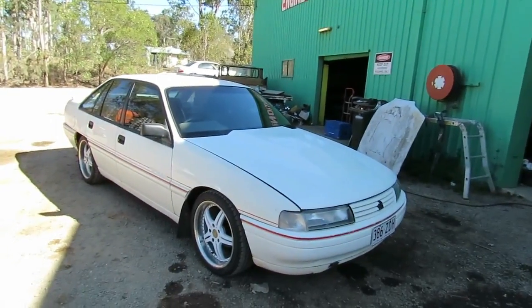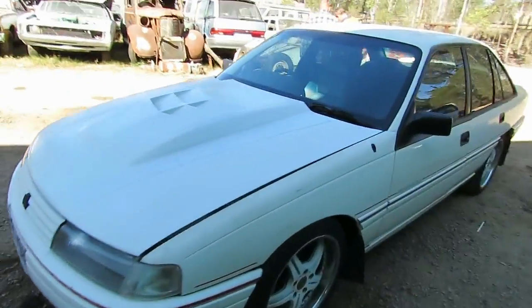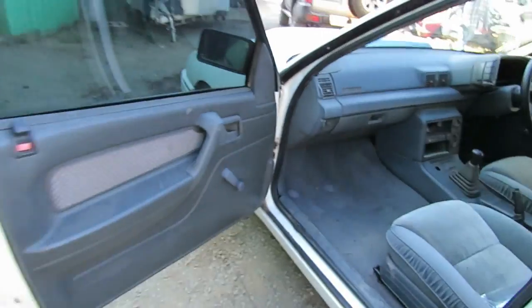Leith's going to paint the bonnet and do a few more paint touch-ups. It looks better on camera than what it actually is. It is actually quite rough still. But once we've buffed it and gone through it, she'll be really good. But the interior's come up pretty good.